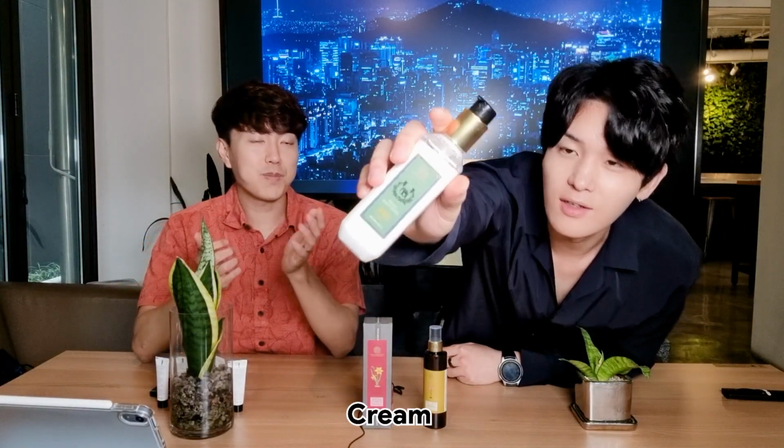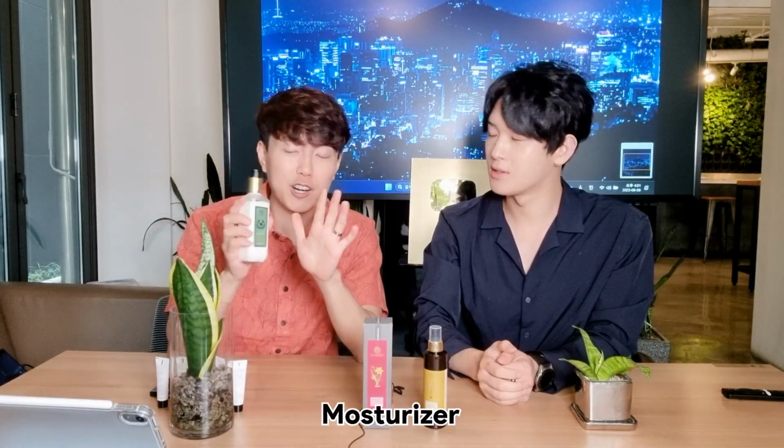First of all, this one is a cream that I use during the day. It's a moisturizer with sunscreen, SPF 25. I use it on the day before going out, so it's very useful. If it's not very sunny, I just use it and go out. Nowadays, I use sunscreen after this.